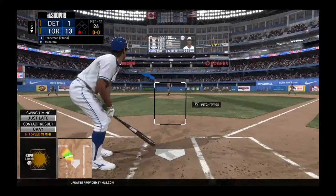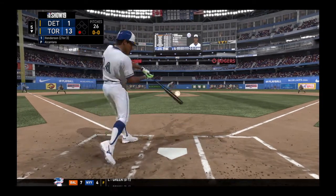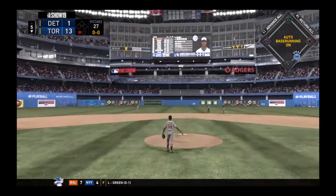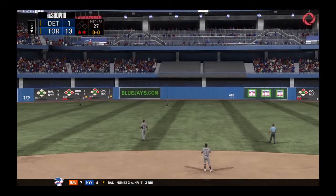Number 24. And now back to the leadoff spot in the Blue Jays lineup. Stepping in, Ricky Henderson. He'll try to follow up the double in his last at-bat with another big hit right here. Line towards center field. Matuk is there, 2 gone.